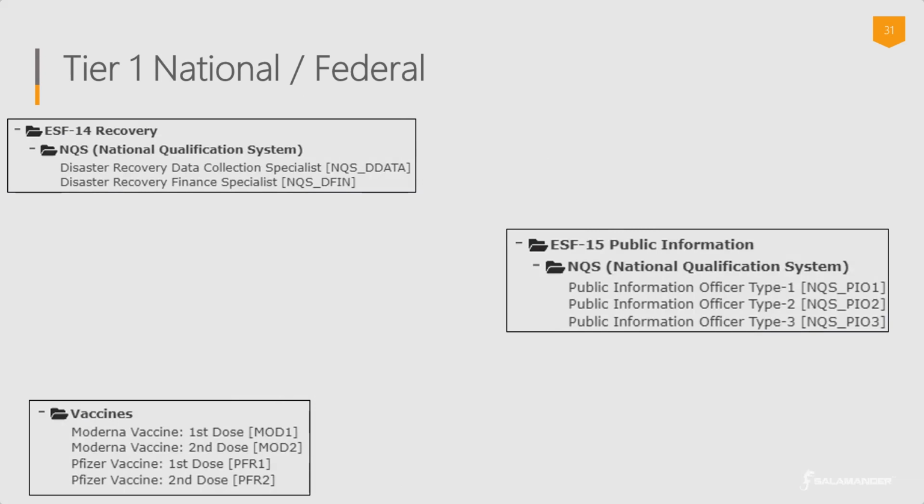ESF15 is public information. Currently at the Tier 1 level, there are just the 3 positions within NQS, but again, I remind folks to look back into ESFs 4, 5, and 6 for additional PIO qualifications that exist at the national level. I'm going to pause for just a minute and turn that back over to Leah to talk about that 16th folder there, the vaccines. Leah? Sure. Thank you, Jeremy.